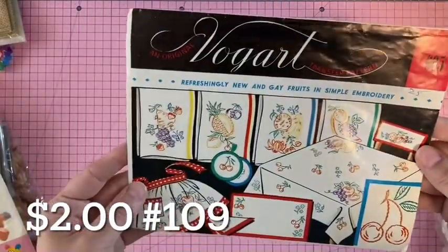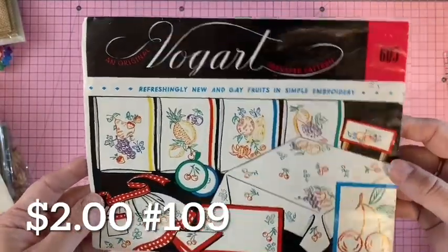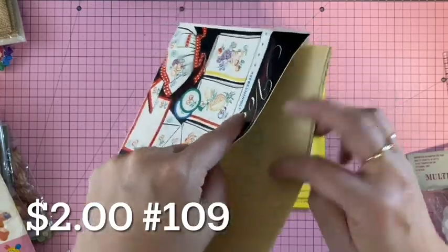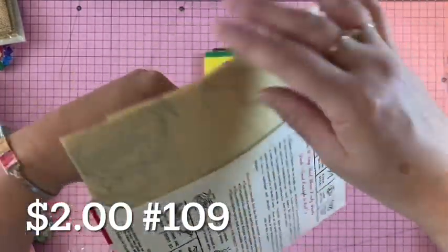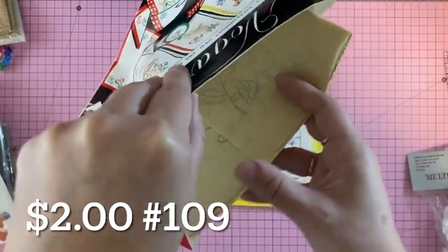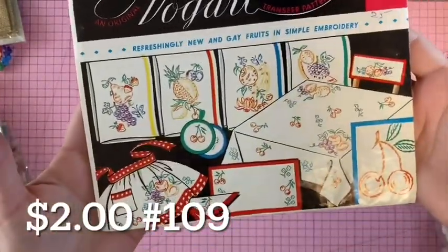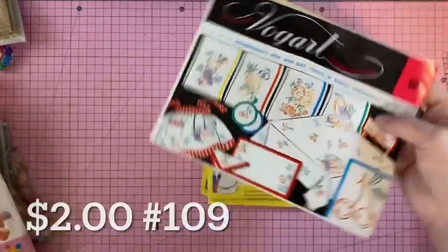And then this one, beautiful, beautiful graphics on this, is a Vogue Arts Originals. These are Hot Iron Transfers as well. It really doesn't even look like it's been cut into. Oh yeah, I can see there has been some cutting, but I don't know if it's complete. But the cherries is just what got me. Look at the beautiful little apron you can make.